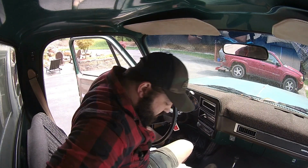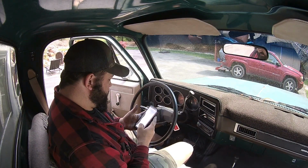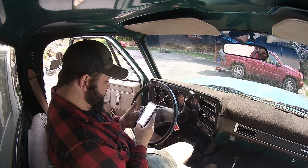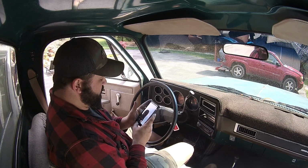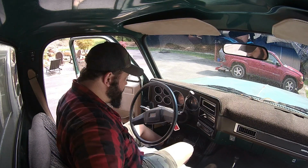Alright, this is Chippy's truck. It had an old Quadrajet on it. I built a 600 for it and put it on here. Didn't clean it up super nice because that's not what he wanted. He wanted just a good running carburetor that looks like it's been on this motor, matches the rest of the motor, and that's exactly what it does. Looks just like it.